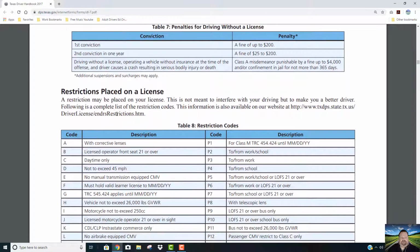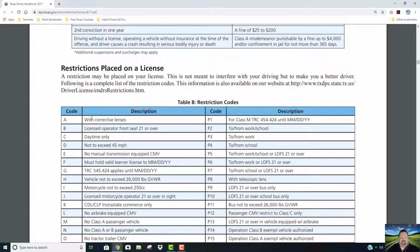All right. Restrictions placed on your license. Now, the most common restriction you're going to find out there is this one right here, the A restriction. That means you must wear corrective lenses. Either contacts or glasses, you must be wearing them when driving.